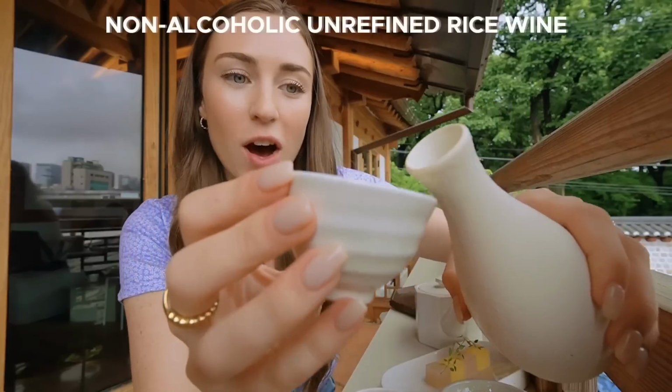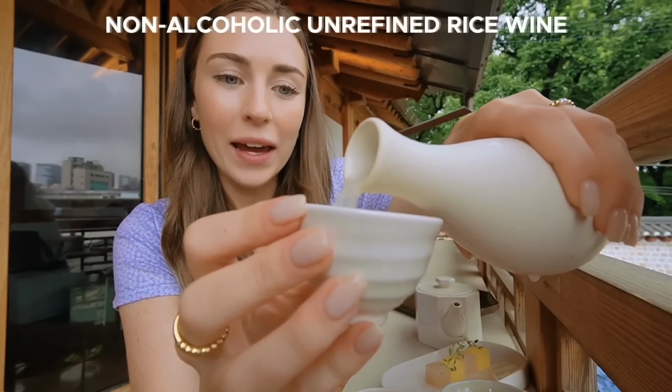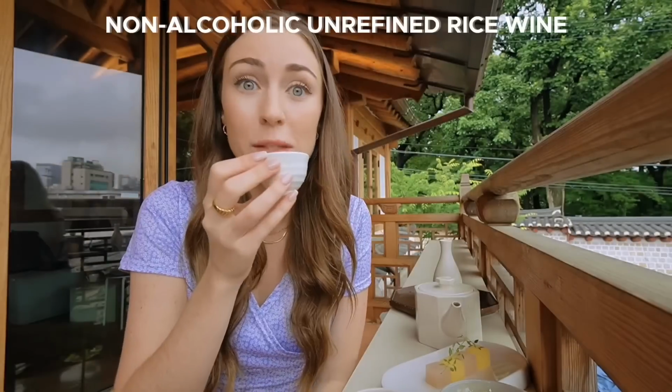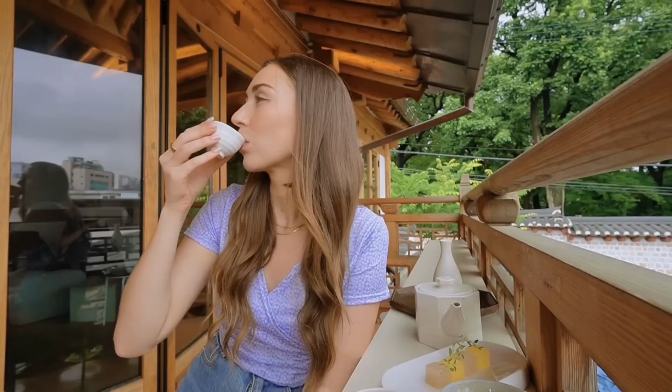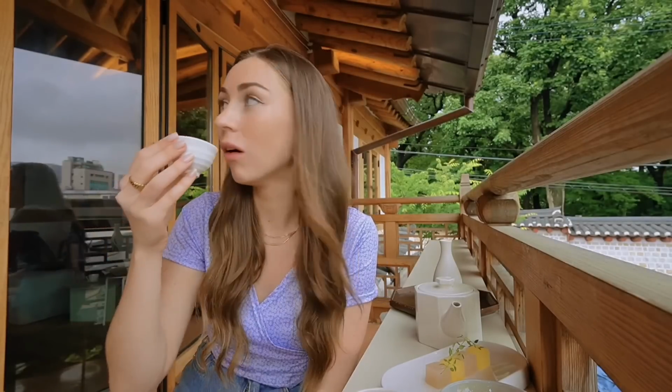All right, let's try the non-alcoholic wine. It smells like alcohol, but it's definitely non-alcoholic. I double checked. Wow. The best way for me to describe this is it tastes a tiny bit like kombucha.